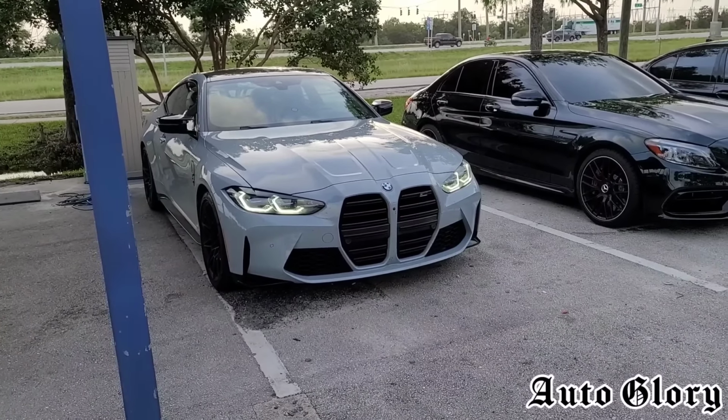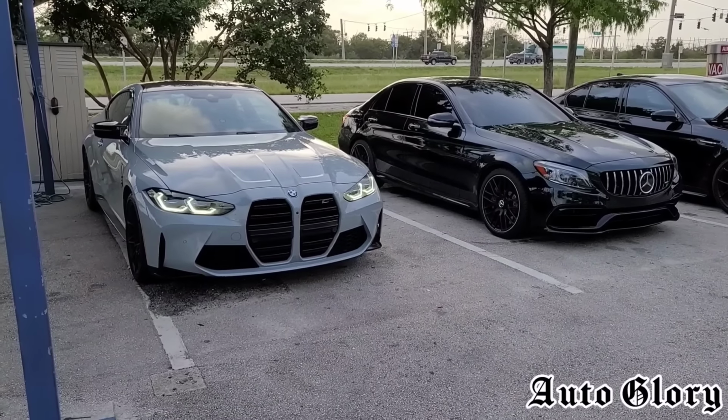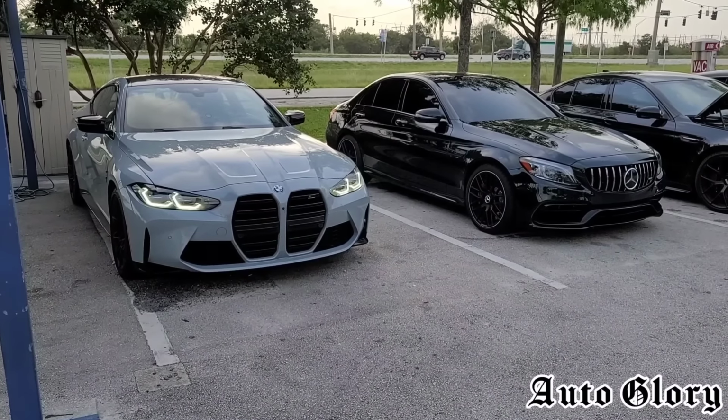So I won't be going in any of these cars, so I'll be throwing the GoPro on top. So both cars will be taking one passenger. So let's see how it goes.